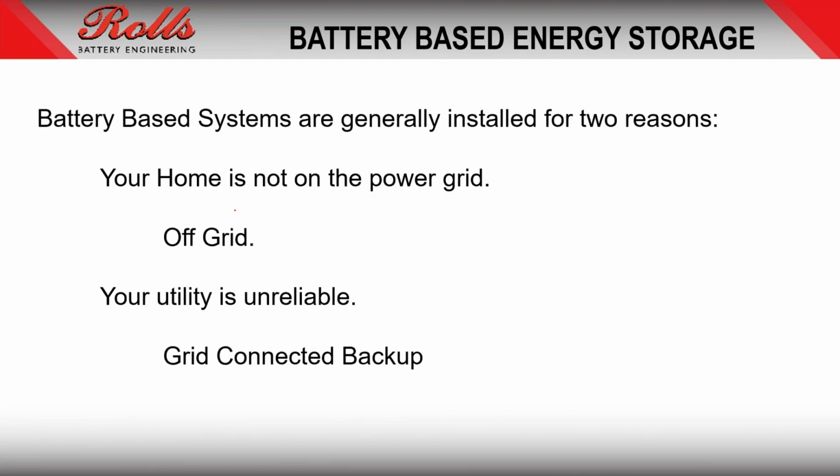Battery-based systems are generally installed for two reasons. The number one reason, for most of what I see out there, is that the home is not on the power grid, which means you've built the house in the middle of the desert, the middle of the woods, the middle of Montana, and you didn't want to pay the fees to get the lines out there. The next reason is the utility is unreliable. Over the last couple of decades, we've seen utilities become more and more unreliable, and so people will put in a battery-based system to act as a backup.